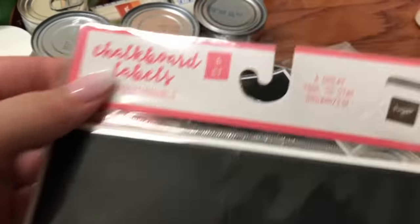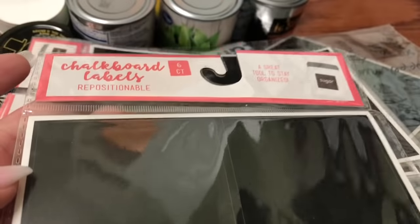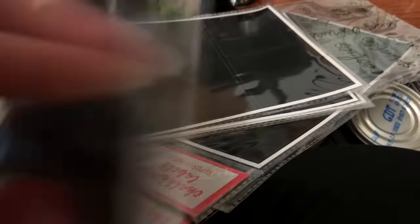Okay, so I'm gonna be using these chalkboard labels. Chalkboard labels, 6 count, and I'm gonna use them. I got these from Target after Christmas. They were on clearance. You got 4 for $1, I believe. It was like 90% off. They might have been 10 cents, honestly. If it was $1, yeah, I think they were 10 cents, but I got lots of them.